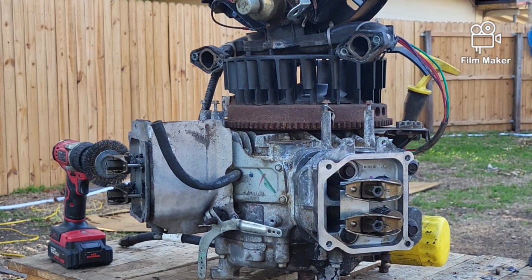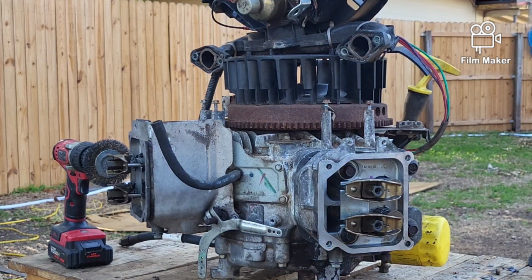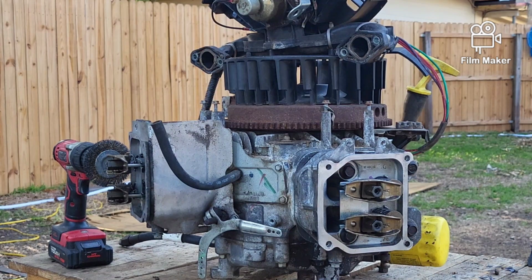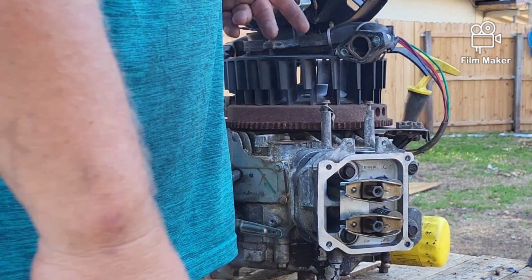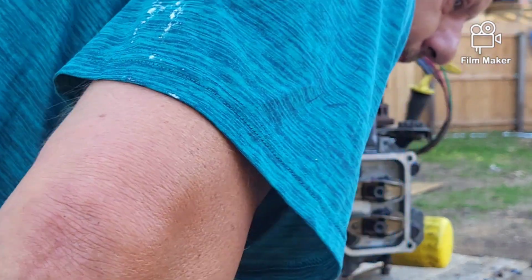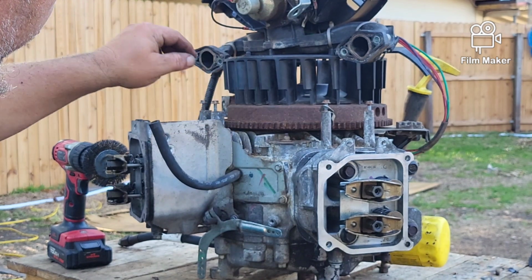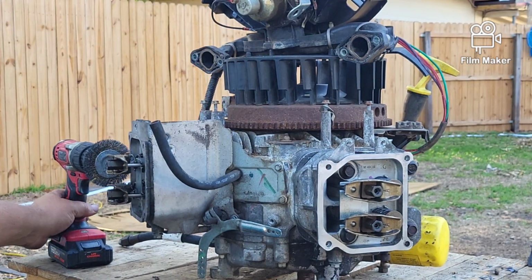All right, the next part's going to be boring. It's going to be me putting some parts back on this thing. I'm going to start by putting the intake back on. Now I've cleaned up the seat on the intake rail, and the old rubber O-rings seem to be in good shape and they're clean, so I'm going to put those back.